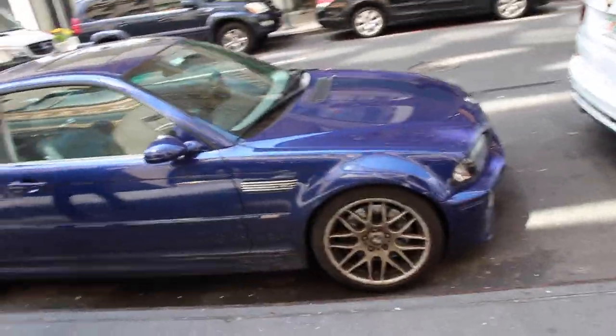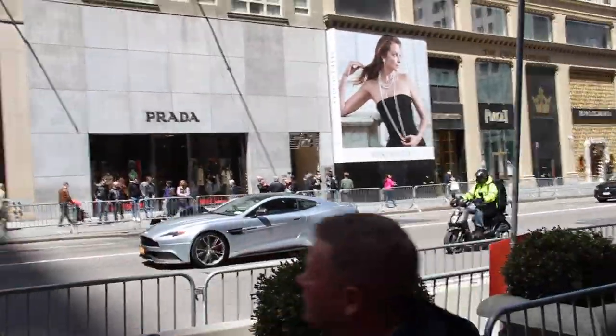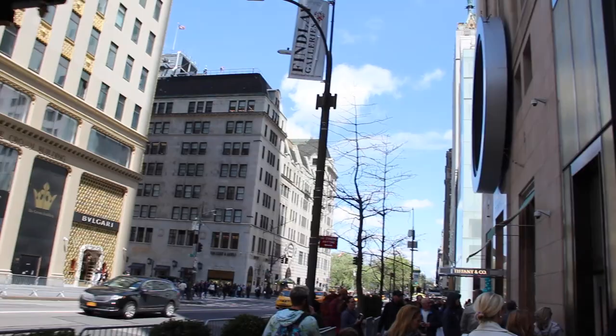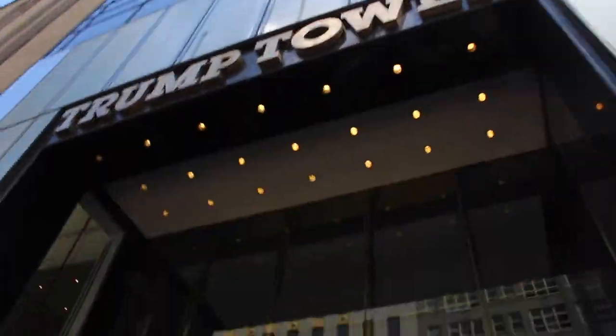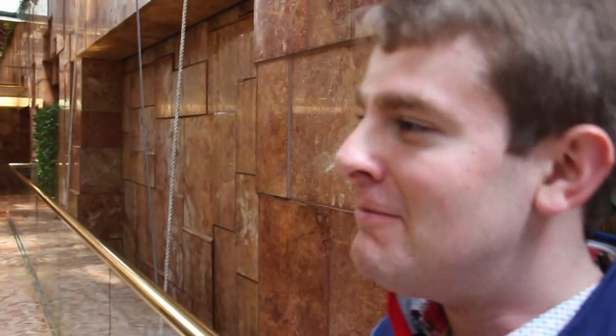Found the new 46 M3 SMG in New York. Where are we? 5th and 45th. That's pretty. So, tell us about the color scheme that Donnie chose here for Trump Tower. I would like the color scheme of my building to match my skin, gold and orange.